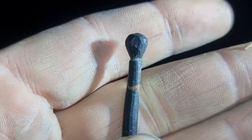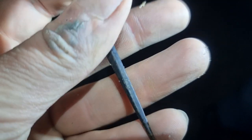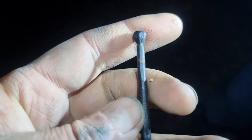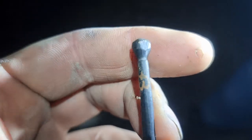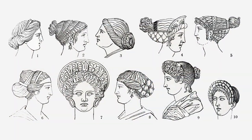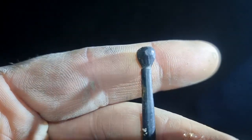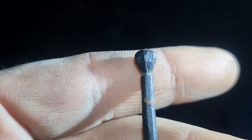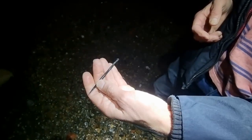Look at that. Still sharp after all these years. Incredible to think that a Roman woman was wearing that, or child, or even possibly a man with a bun, a man bun. And you can see those little carvings around the top. So beautiful. I'll be reporting it to the museum. Yeah, well done. That's awesome.